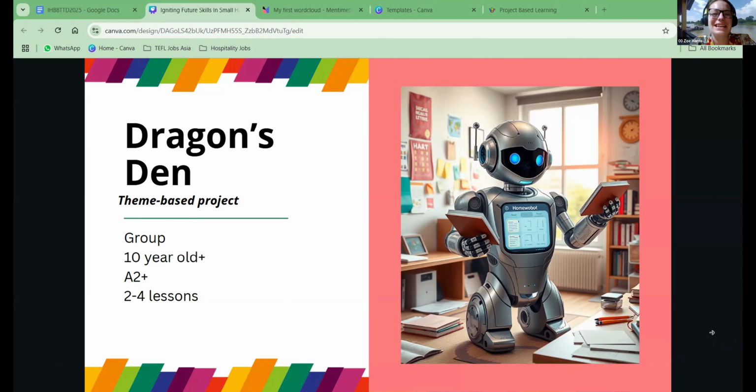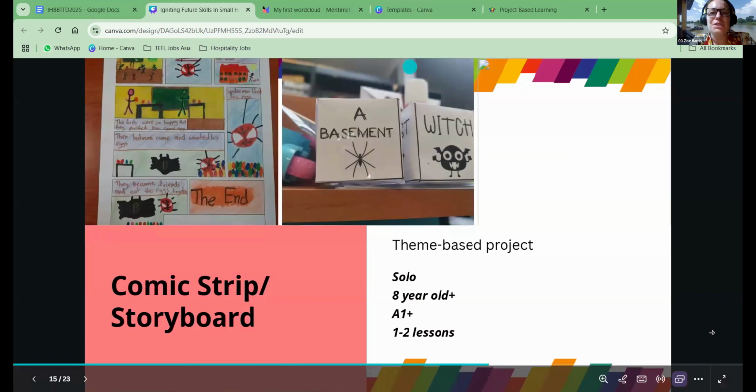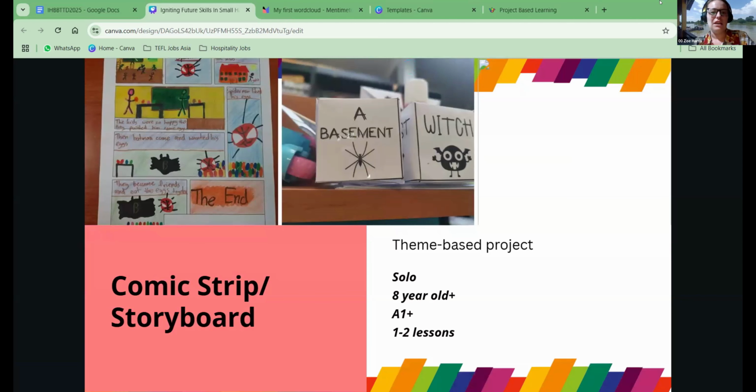Okay. The next idea then is a comic strip or storyboard. And this can be a theme-based project. You can be very specific with what you want the story to be, or the comic strip to be about. In this case, it was for Halloween, and you can use these kind of story cubes to help with the generating of ideas for the story for your learners if they don't have any ideas themselves.